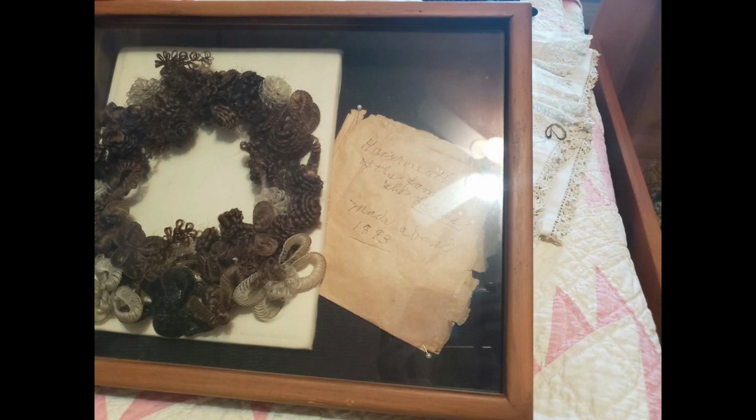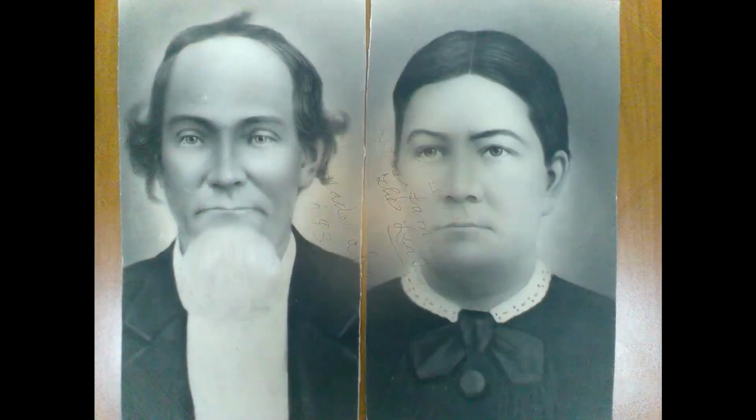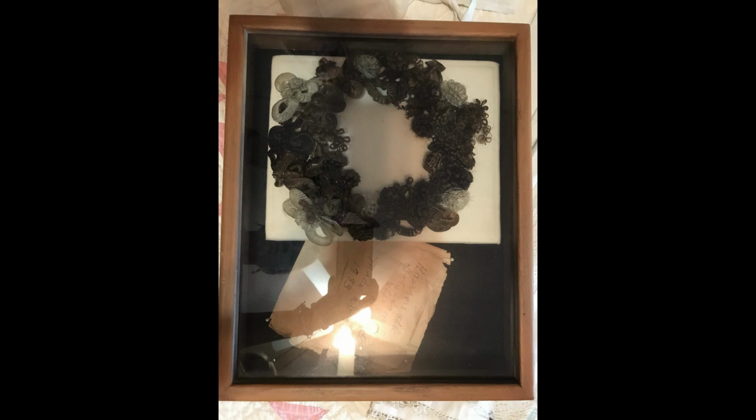Our project was on the Leek family hair wreath. The wreath is about 12 by 8 inches and was made around 1893. This artifact was donated by Eldora Keeney and was originally created by her grandparents, James and Harriet Leek. Hair wreaths were traditionally found in the late 1800s and were an heirloom to remember past family members.